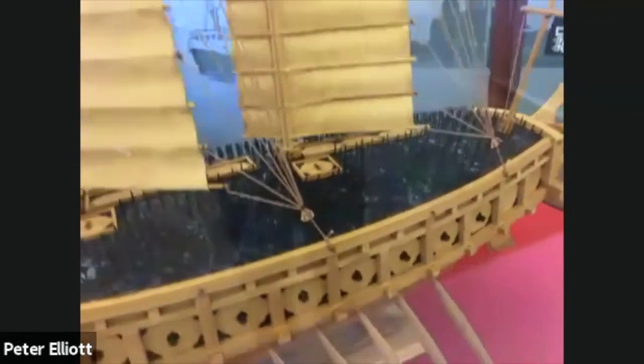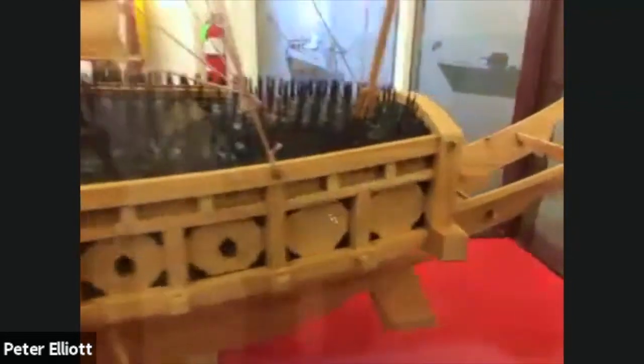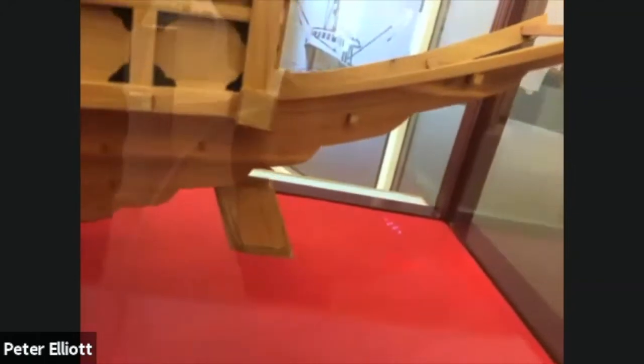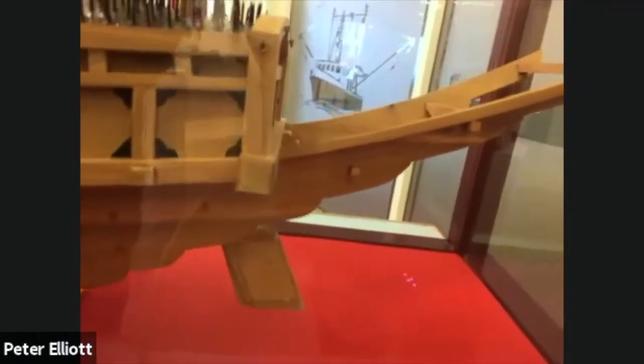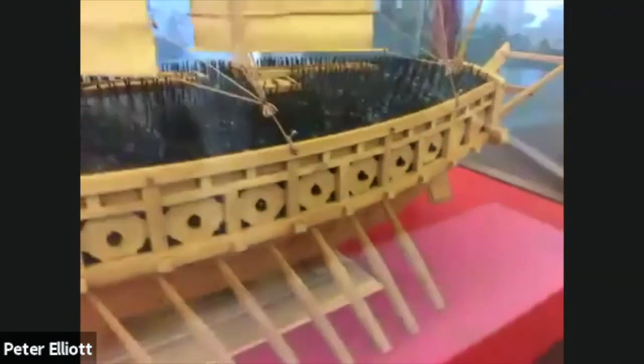And what I find interesting in this is that the stern and the bow look like they should be the opposite, but there's the stern, there's the rudder. So the bow, and the bow is almost flat. Gonna come up here.